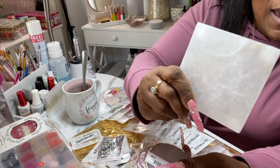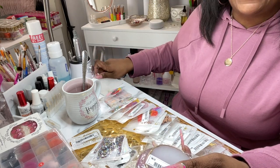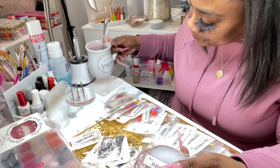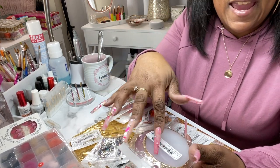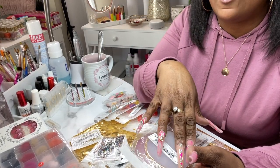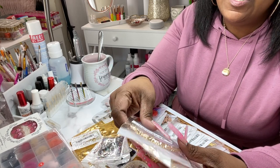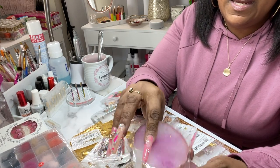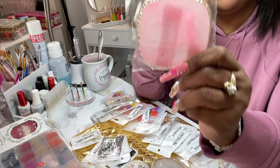This is rose quartz. I have a set of rose quartz coasters that I set my tea and whatever I'm drinking on. I always sit it on a coaster. I use those to mix my colors, because the color just wipes off. When you're using gel, it wipes off. It doesn't dry. So I got tired of using my coasters and wanted something a little bit cuter, so I ordered these palettes. This one is white surrounded in gold, and I have a purple surrounded in gold and a pink.